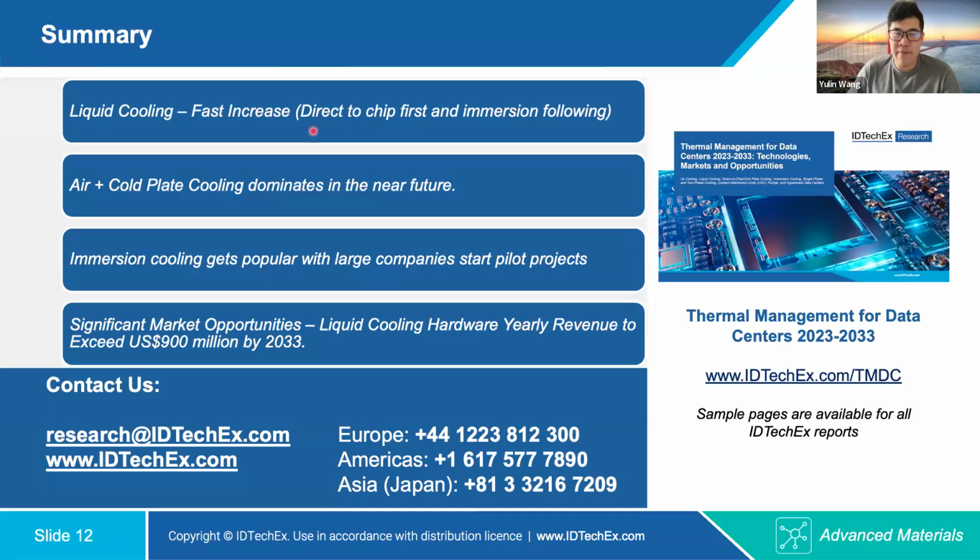And we do believe that direct to chip will take off as the first step, and then eventually we will transition to immersion. This brings us to our second conclusion: air plus cold plate cooling dominates in the near future, and immersion cooling gets popular as large companies start pilot projects. And finally, with our analysis, we do believe that there is a very significant market opportunity. From our investigations, the liquid cooling hardware yearly revenue will exceed $900 million in around 10 years' time.